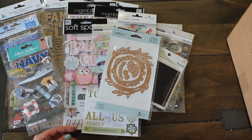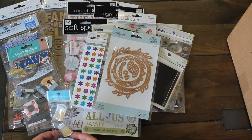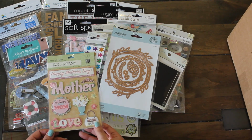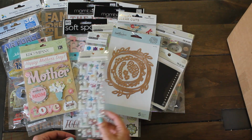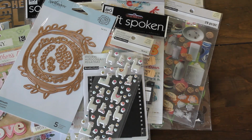It's a wreath, and we got some cute floral stickers. Some beer time stickers. A beautiful K & Company Happy Mother's Day. Oh, I love this. These are, let me show you here. We have our cute little llamas here. Super adorable.